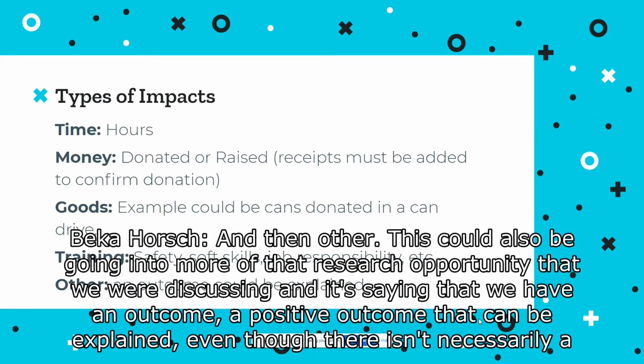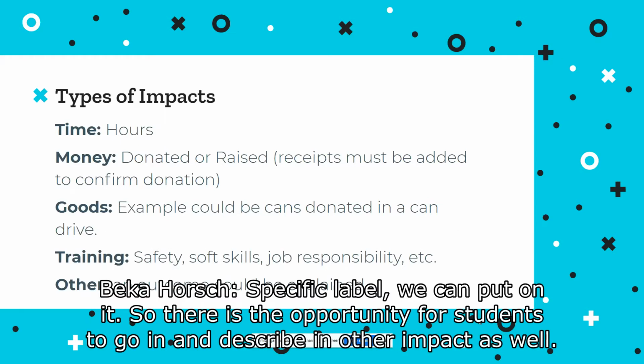And then this could also be going into more of that research opportunity that we were discussing. It's saying that we have a positive outcome that can be explained, even though there isn't necessarily a specific label we can put on it. So there is the opportunity for students to go in and describe another impact as well.